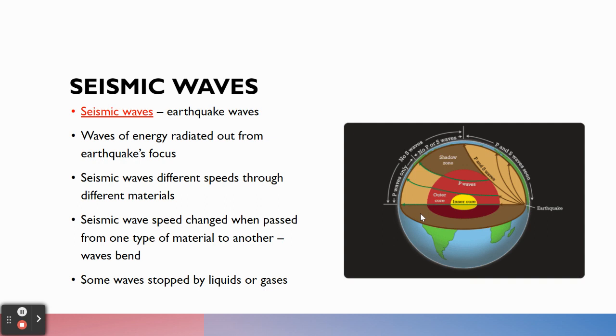So the seismic wave speed changes when that wave passes from one type of material to another, and the wave bends. This was an ACT question a few years ago. We covered that at the beginning of this year. They give you a picture of an Earth and they show you some waves passing through and they ask about wave speed and what happens when it changes from one medium to another. I saw it on the released practice test. So some waves are stopped by liquids or gases.